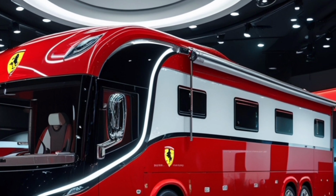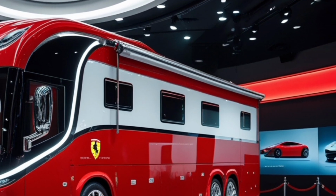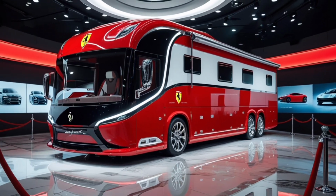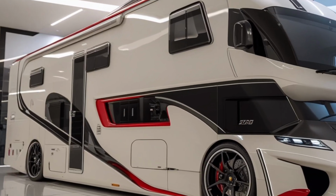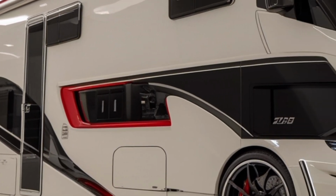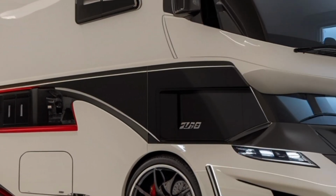Conclusion. So, what do we think of the 2026 Ferrari Motorhome? It's not just an RV, it's a revolution in luxury travel. With stunning design, state-of-the-art tech, incredible comfort, and Ferrari performance DNA, the Viaggio sets a new standard for the road.